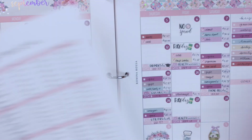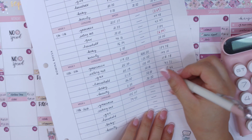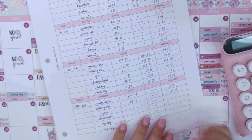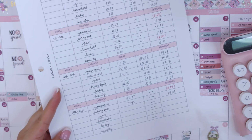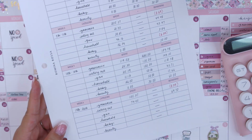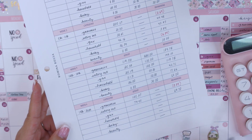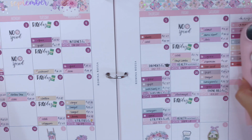Then for eating out, we have, and that means that we were under by $69.70, which is also crazy because I think we were over the month before. So definitely proud of us and our eating out habits last month, because I can't believe we were under by $69.70, but we were.